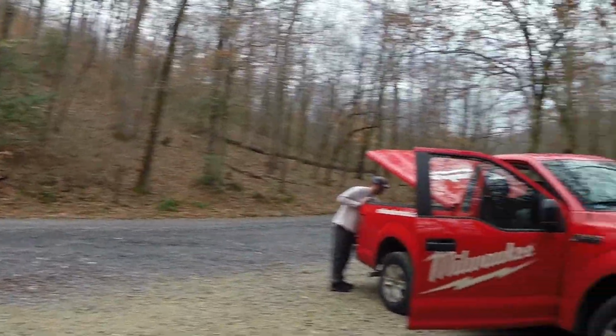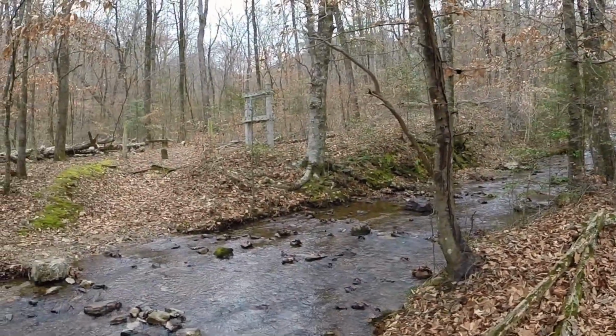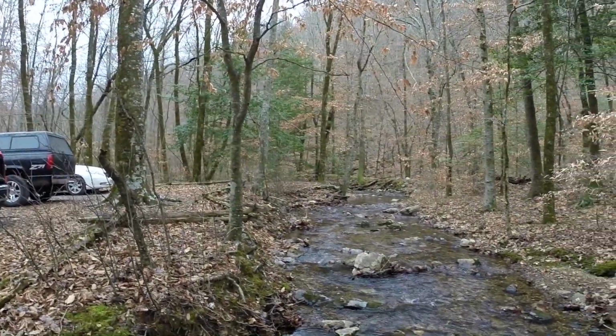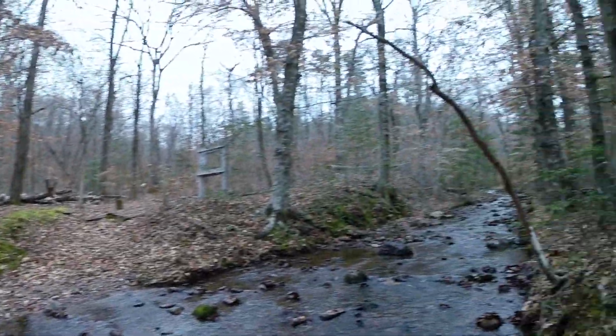All right, so we just finished the Buckeye Caney Loop, 9.5 miles, with an additional 1 mile that we took at the beginning of the hike up this road to Buckeye Trailhead. But we just finished the hike, about to drive back towards Texas. Wow, here's the last shot of the creek. Nice little getaway.